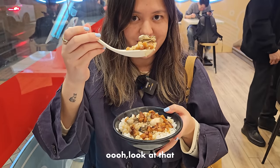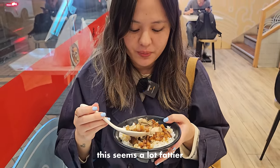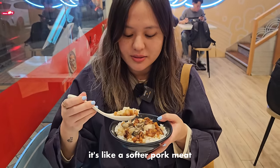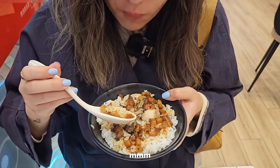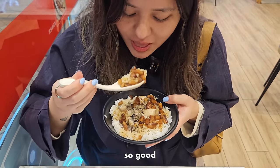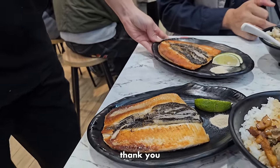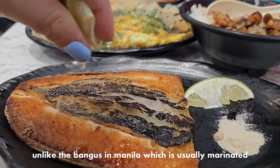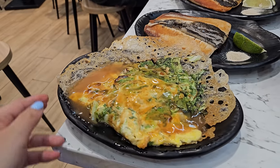Ooh, look at that. Compared to the luru fan that we had in Taichung and Kaohsiung, this seems to be a lot fattier. It's like a softer pork meat. Wow. So good. So soft and creamy. Unlike the bungus in Manila, which is usually marinated, here they serve it with lime and pepper.